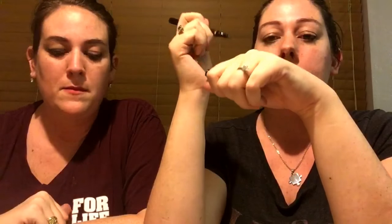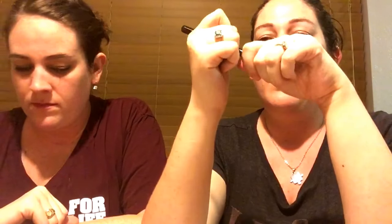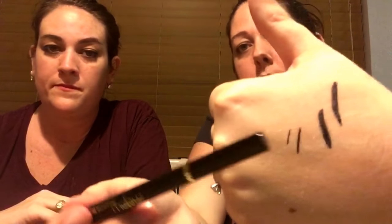Those don't look as wet, so it's probably user error. This I will definitely use, and it is nice that it's a full size. The brush is super soft, probably worth $10 on its own. It does bleed a little bit when you push really hard. I don't know if you can see where it bleeds just a tiny bit.